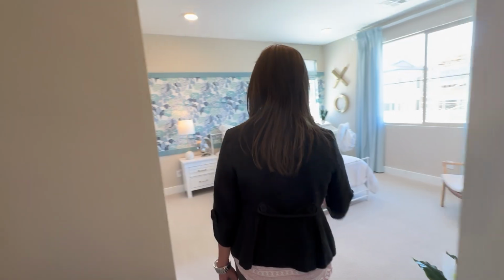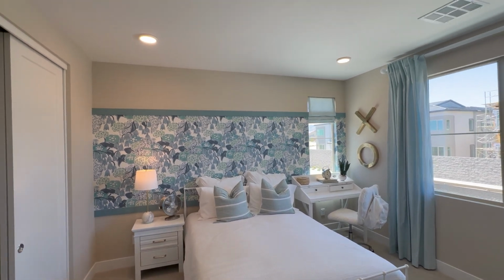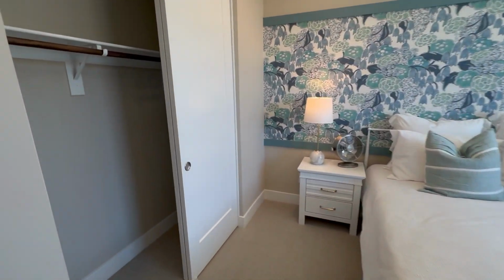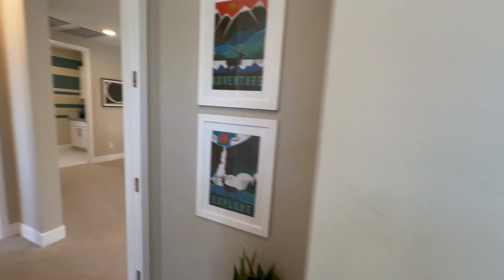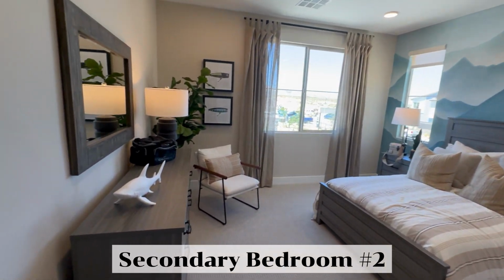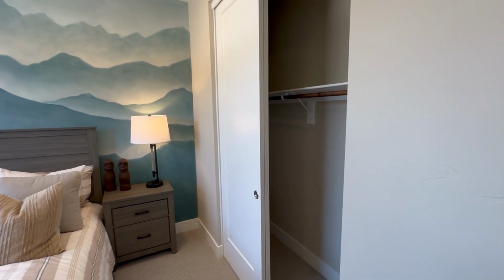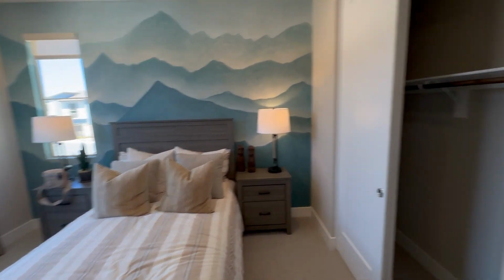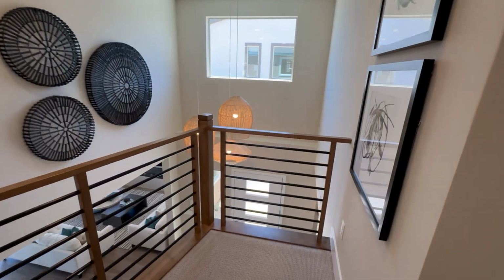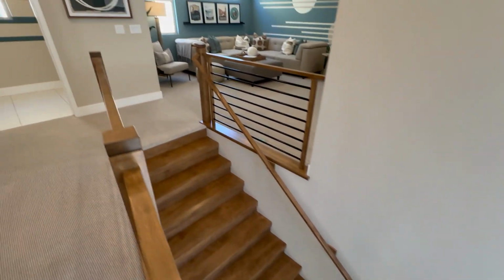Right this side is your first bedroom. It's a nice space. The 4 recessed lights are part of the upgrade. Standard closet on this side. Another bedroom on this side. Nice window and also a standard closet. I love this railing.